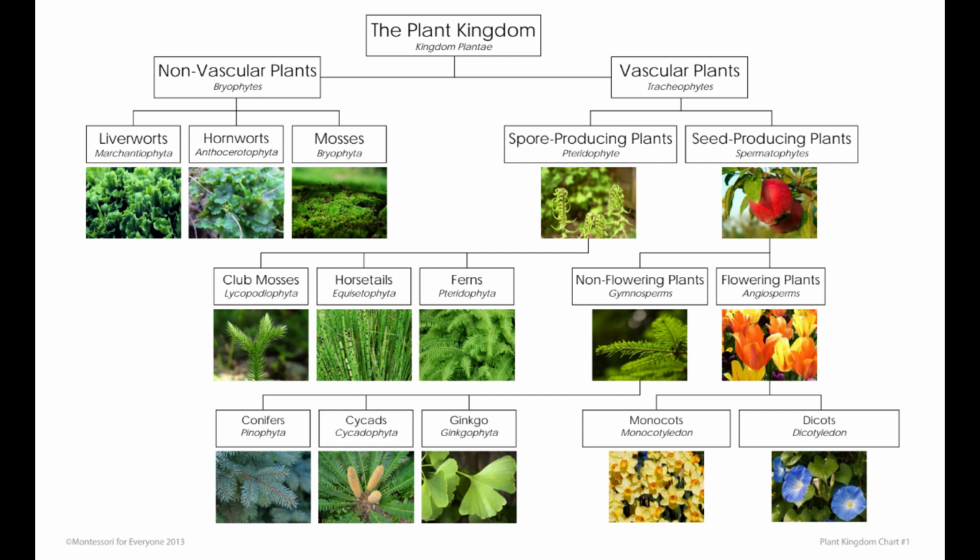Of course, there's a lot of details about each and every one of these small groups. If you have any questions and you want to talk further about some of these small groups, feel free to ask me about them. I love plants and I'd love to share the passion with you.